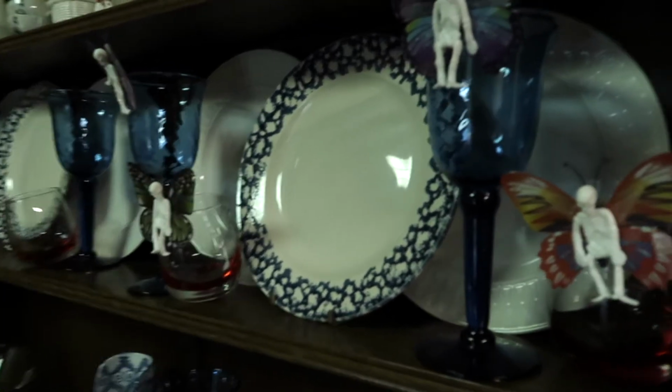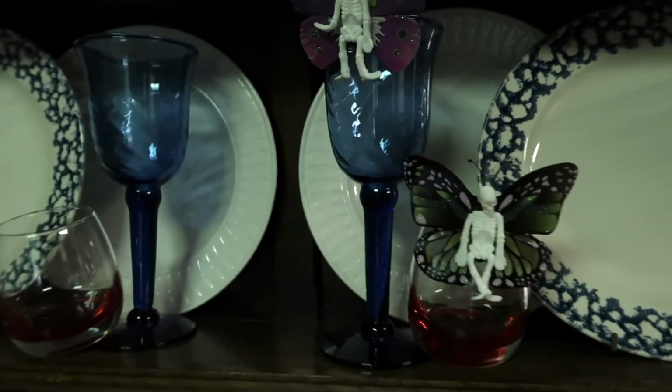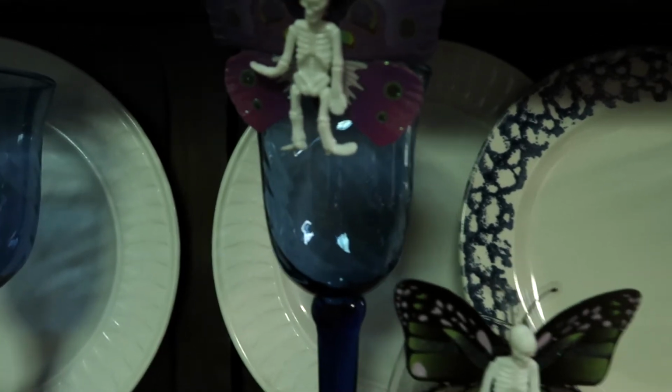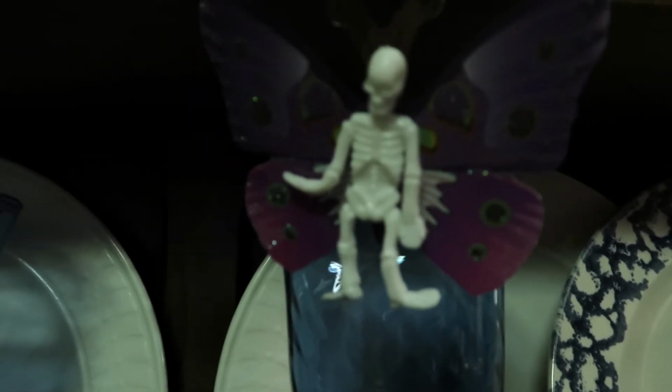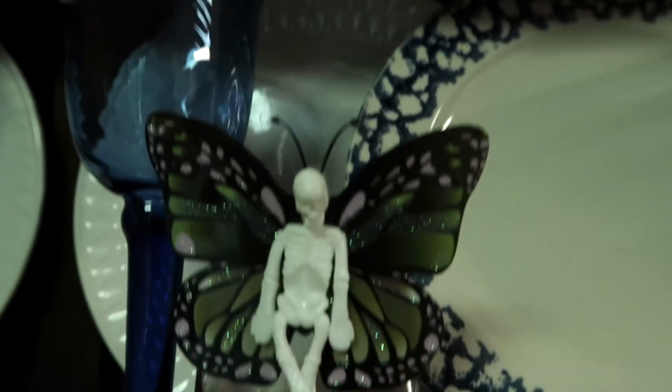I still have some of my blue and white out, and I'm debating on whether I want to keep it out or if I want to just save it with my spring stuff. So, what do you think? Would you use the blue in the fall, or would you rather use it in the spring? And there's the dead fairy, so please wait for that video to come out. It's going to be funny. Well, maybe for you, but when I was doing it, I wasn't laughing.